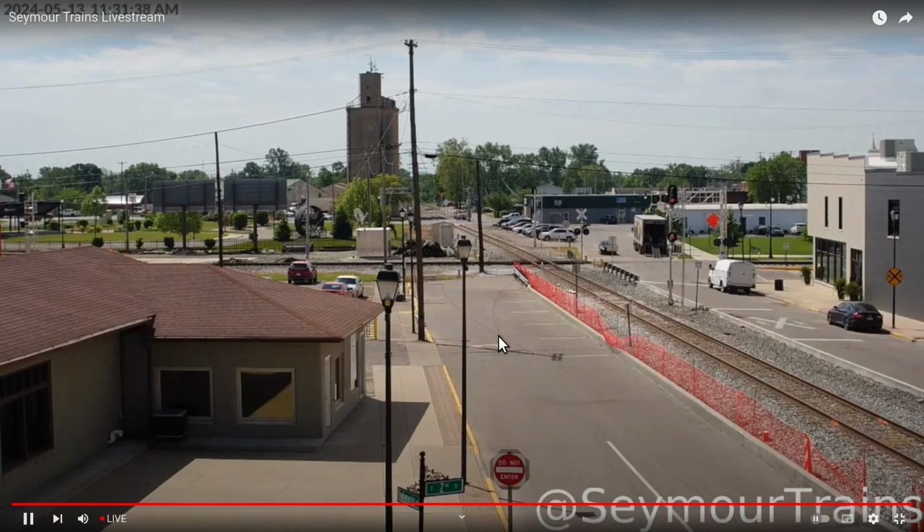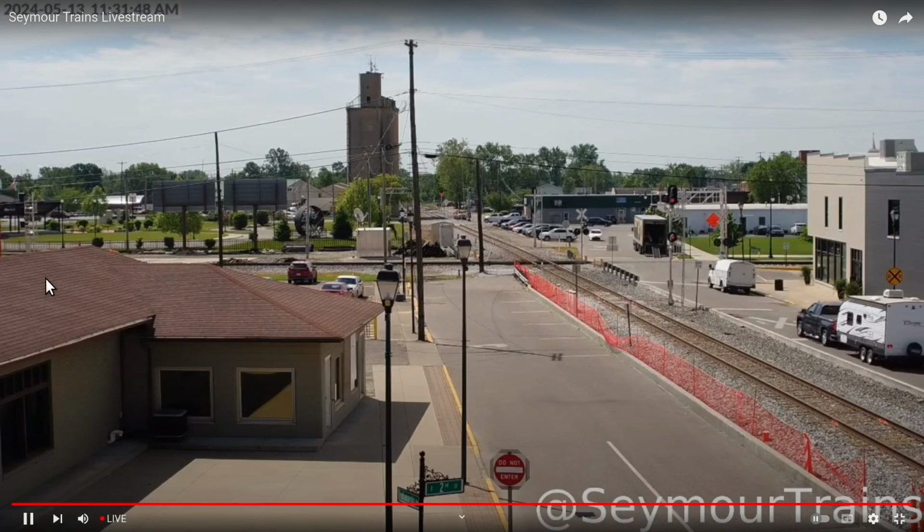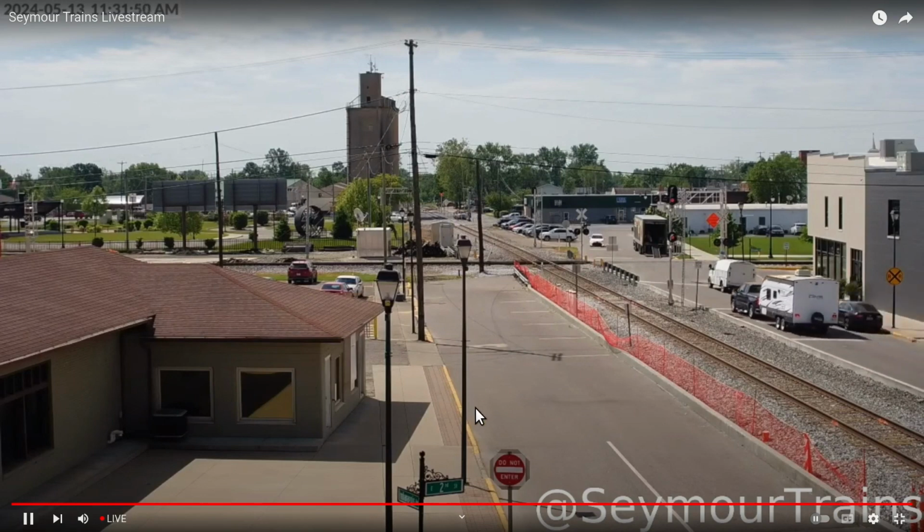Now, again, like I said, this is south if we were looking at a map, and this would be north up here. This would be west over here, and this would be east. So there you go. That's kind of a reference there.